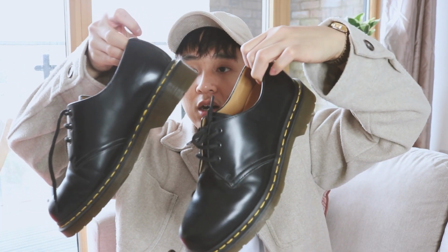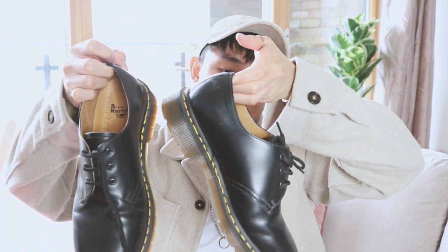And this is the last pair of Dr. Martens that I own. They're these, I can't remember, are these loafers? I can't remember what these are called. I think I've worn these like 3 times in the last 4 years of owning them.